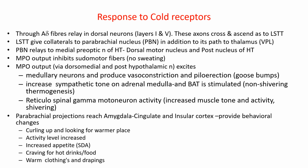The parabrachial projections also reach the limbic areas. These limbic areas include the amygdala, cingulate gyrus, and the insular cortex, and provide behavioral changes. Now the behavioral changes in response to cold are curling up, looking for a warmer place, maybe the heating units or a bonfire or whatever. As such, the activity of the person is increased.